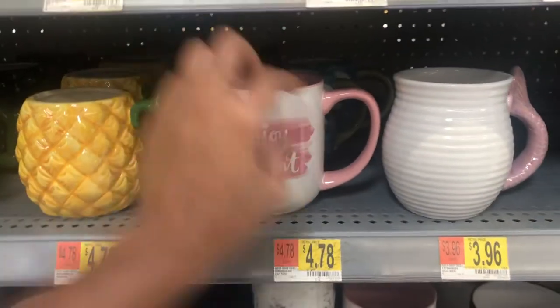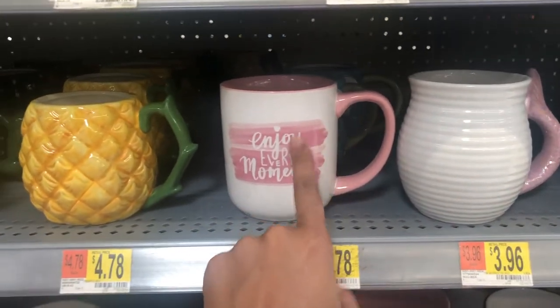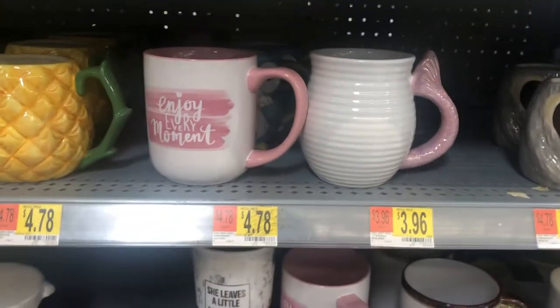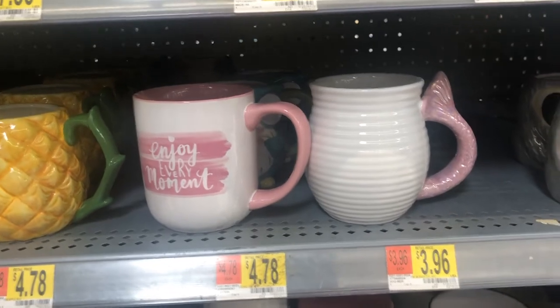Alrighty, y'all. So, I really like these two mugs. I don't know which one I'm going to get. This color matches better, but I really like this because of the mermaid tail. Yes, but no, I don't know. I need it for... See the mason jars over there?